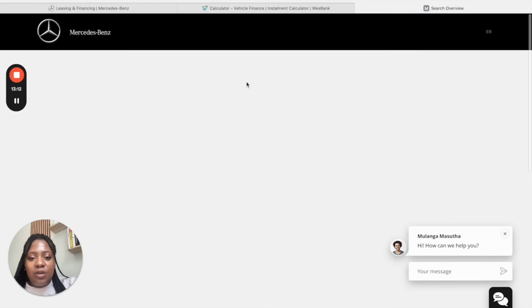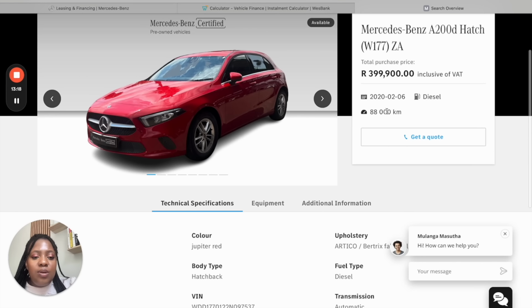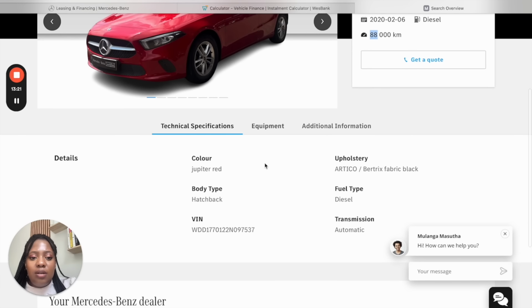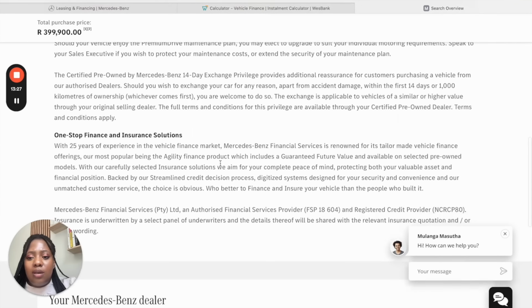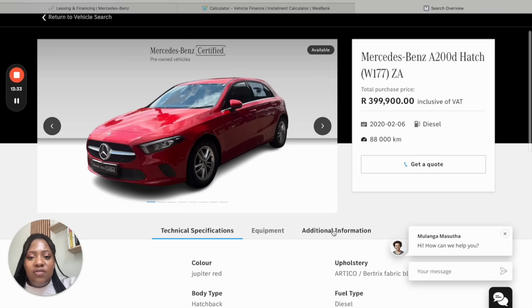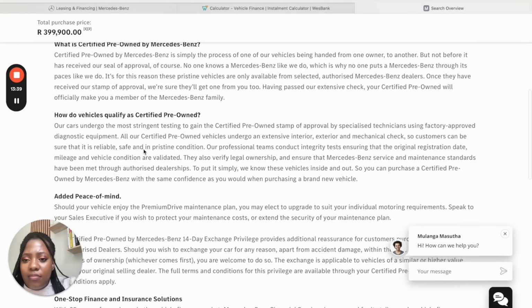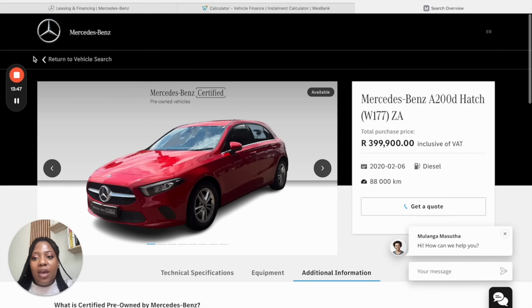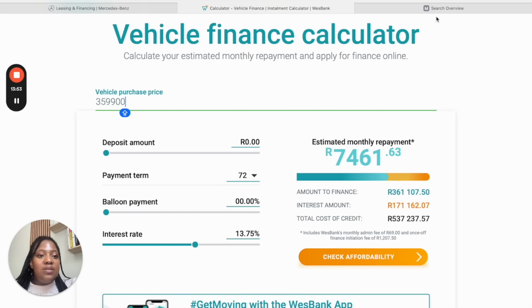And then just for interest purposes, I'm going to take this A200D. It's a diesel car. 2020 model. Yay. 88,000 kilometers. Okay, not too bad. Equipment, nothing much. Okay, and then this is just general information. Maybe the general information does tell us that everything has been fully serviced. Let's see. All are certified, undergo extensive checks, okay. Which is why they're expensive. So they're still expensive, but suddenly you can sort of afford about 7K, 8K.